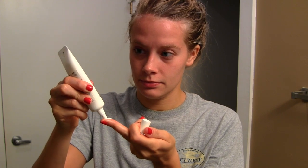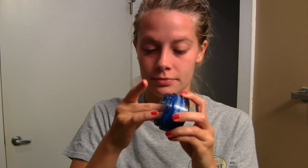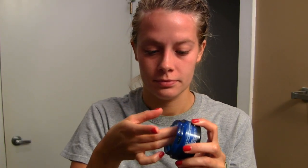I go ahead and apply my eye cream. I'm using the Purederm eye cream that I got in a monthly box. And then I apply my L'Oreal night cream. This stuff is so hydrating. It just moisturizes my skin really well overnight, but I'm still using my acne medicine underneath. So I really love this stuff. Highly, highly recommend it. My favorite.